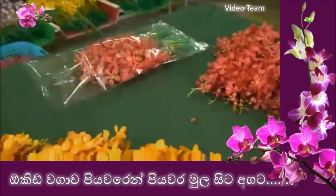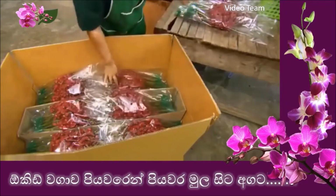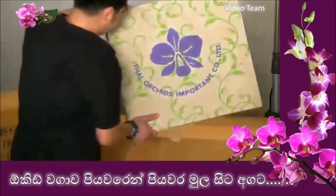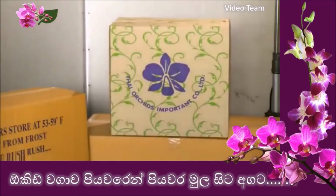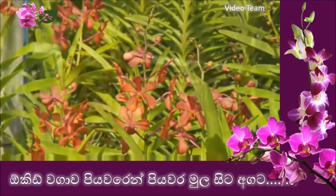This particular orchid is a hybrid species known as Mocara. Cup Mocara orchids should bloom for up to 3 weeks. En route to the airport in a climate-controlled truck, they'll soon be on an international flight. Thai orchids are sold all around the world. The chances are they'll end up at the centre of a big event in someone's life.